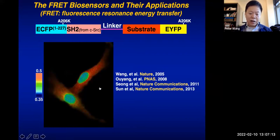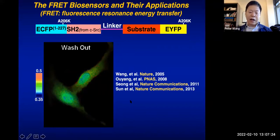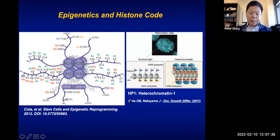You can see we can challenge these cells with growth factor. We can see the color change. We can wash out, it will cool down, and we can challenge it again with growth factor to see the second wave of activation. And with a similar kind of strategy, we can also visualize what's going on in the nucleus, what they're thinking in terms of cell activities.